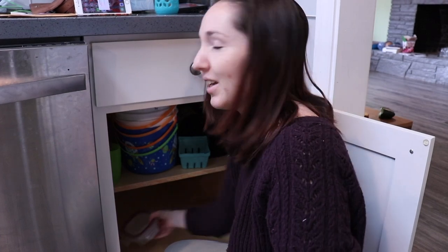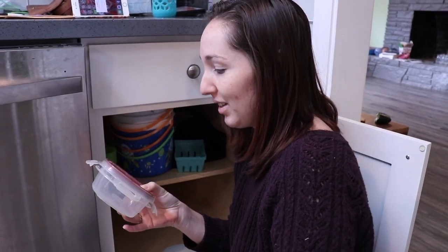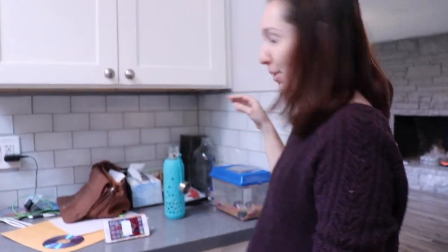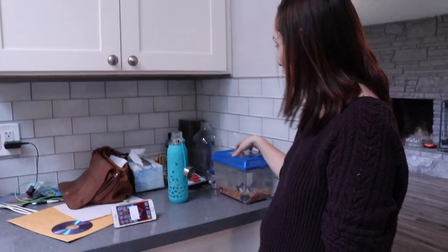This is where Tupperware is supposed to go, and we have one. And we have a lot more than that in Tupperware. I feel like we should have done this a year ago so I know where stuff goes. Up here is my son's pet fish.